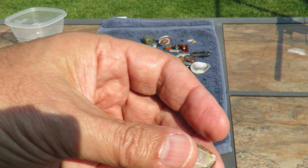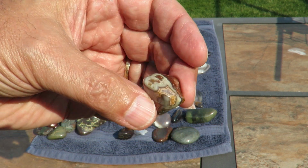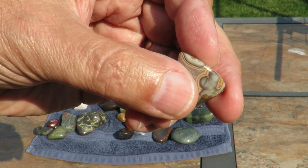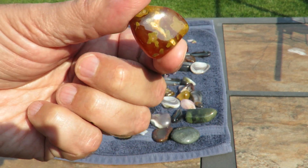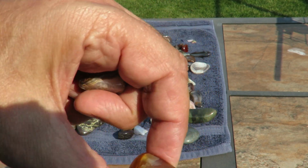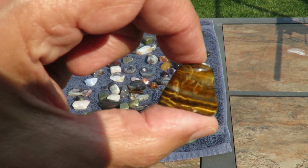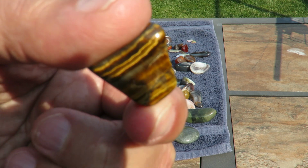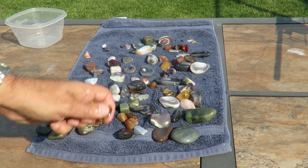You know, this is a piece of crazy lace that I tumbled a long time ago, and it never came out really good until it's a lot smaller than it was. It used to be a good size rock, but I had that thing for years, but now it looks really nice. Here's another type of agate. And of course I got my tiger eye, which looks pretty good now. It's a lot smaller than when I started, but at least it's got a really good shine now. A little hematite on top of it too.